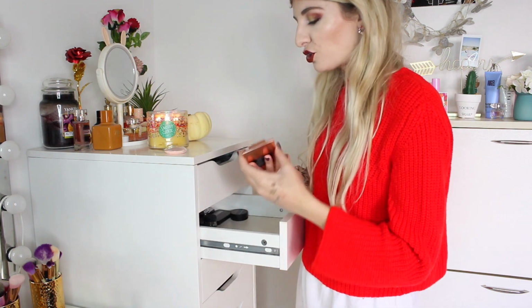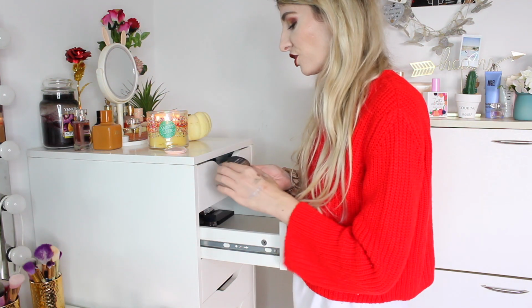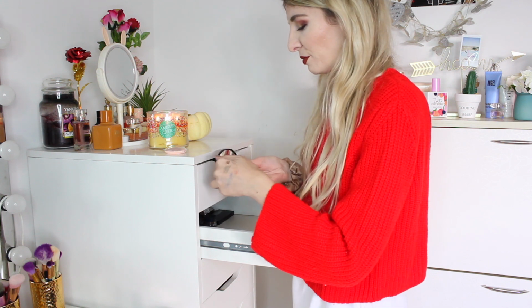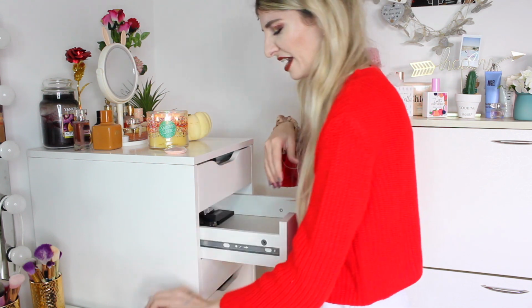This is the Revolution Soap Brow. I don't know, I'll keep it. Revolution Pro Eyebrow Cushion Soft Brown Eyebrow Definer. The packaging came a bit broken, as you can see. But I'm gonna keep this and give this another try because I forgot if I actually had liked it.